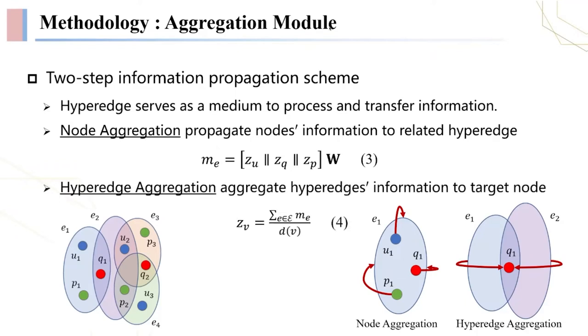The second operation is hyperedge aggregation. As equation 4 shows, the information of hyperedges is propagated back to related nodes. With such two operations, the knowledge of neighbor nodes has been explicitly injected into the target nodes, reinforcing its representation quality.